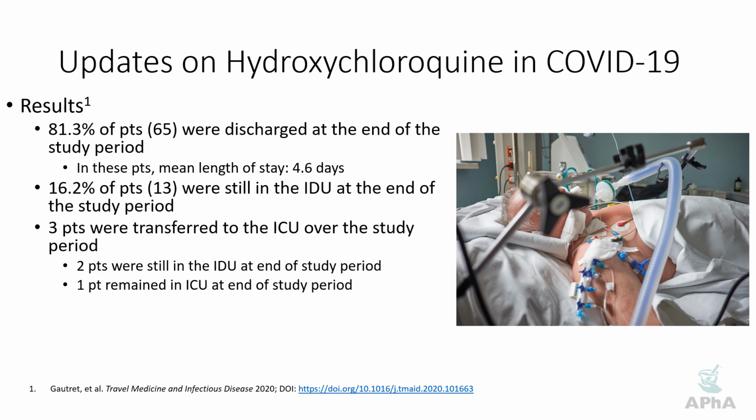Now, of the 80 patients total, 3 patients were transferred to the ICU over the course of the study period. 2 patients were transferred back out of the ICU to the infectious disease unit, and again, 1 patient remained in the ICU at the end of the study period. 1 patient died over the study period, and interestingly, that patient died in the infectious disease unit. They were never transferred to the ICU.